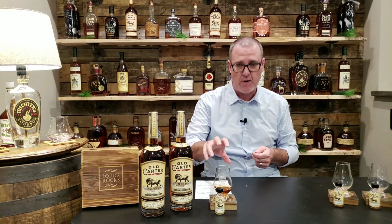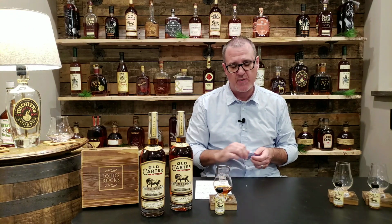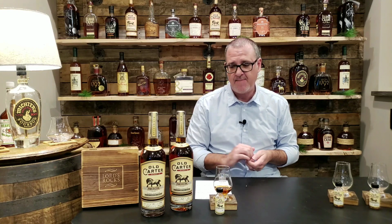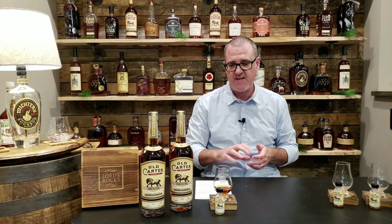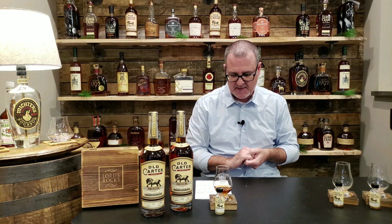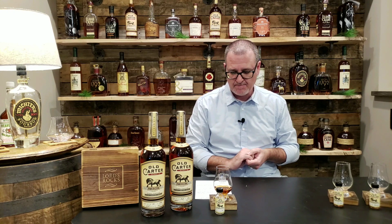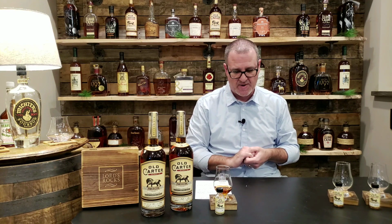Barrel number 2 was 123.5 proof or 61.75% ABV, aged 27 years. It is an American whiskey, not classified as a bourbon, and this is technically classified as Very Old Carter. If you see that, they're labeling the 27 year as the Very Old Carter. MSRP on those releases was $550. Again, age stated 27 years.